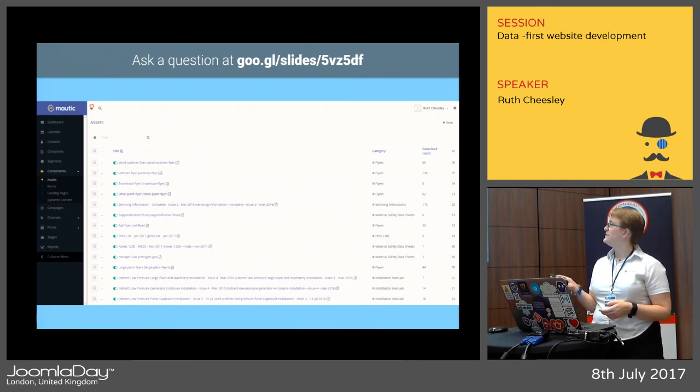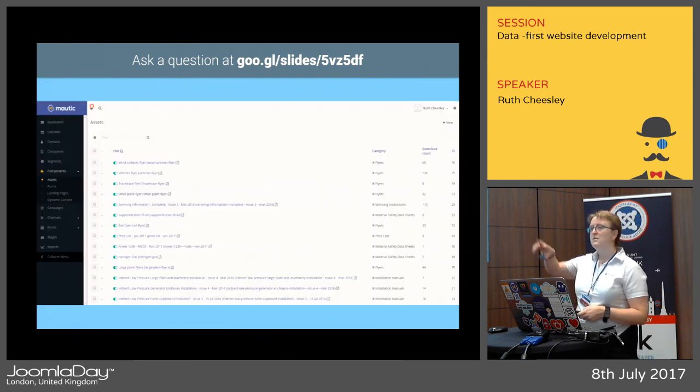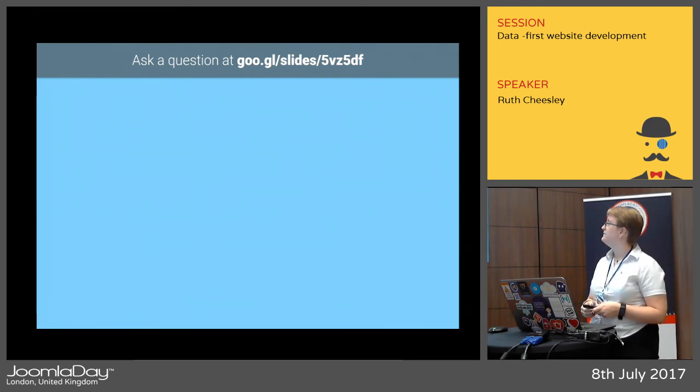Here you can see all of the assets, and on this pointer, we've got the download counts here. And when you go into an asset, you can see over time a graph of how people are engaging with that asset.